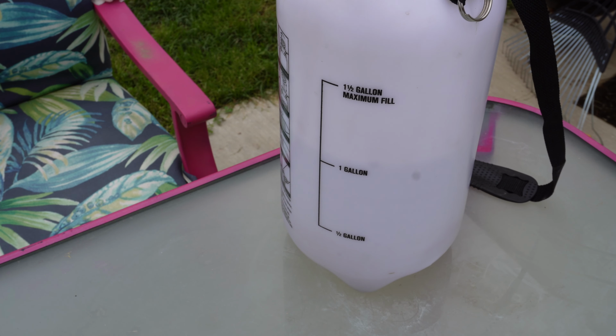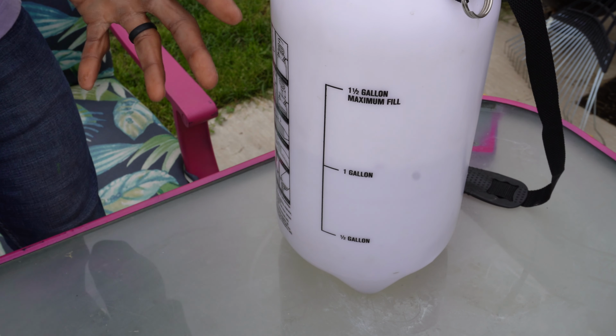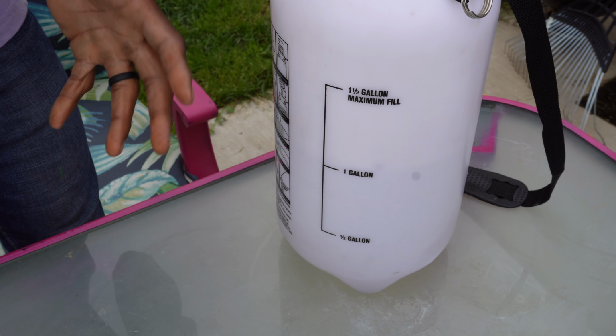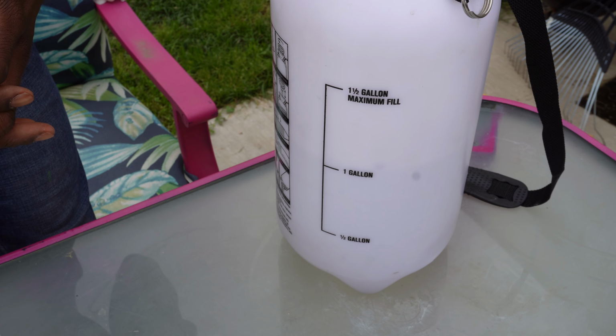First, before we actually spray our application, we have to mix up our spray. So let's show y'all how we go about doing that. If you look closely, in fact, I'll show you, the water's at the 1 gallon line, and you can see the water move around a little bit. I just wanted to make sure that we're at 1 gallon so that our application rate is correct and exactly where we need it to be.